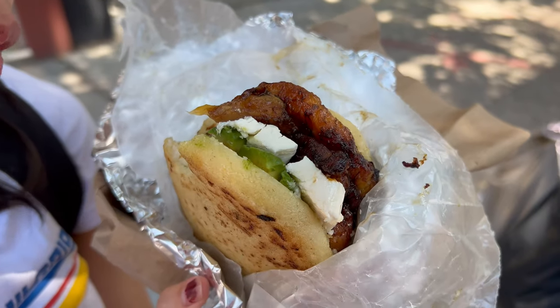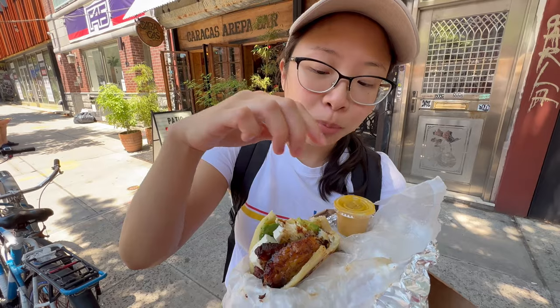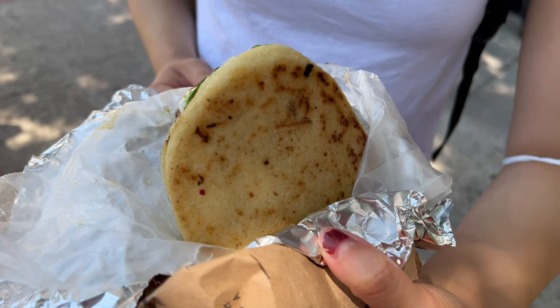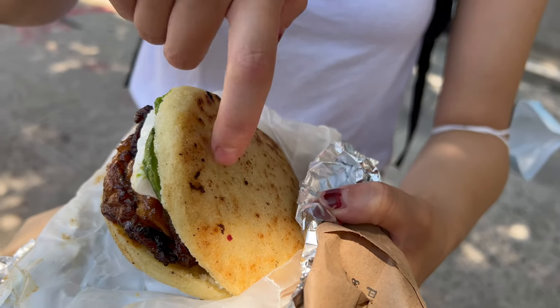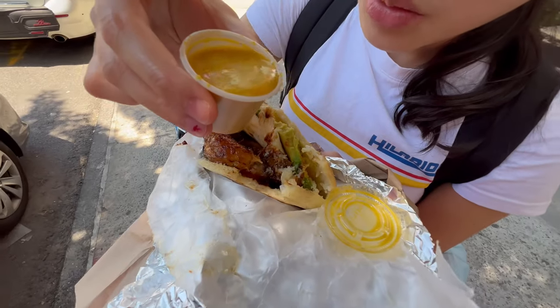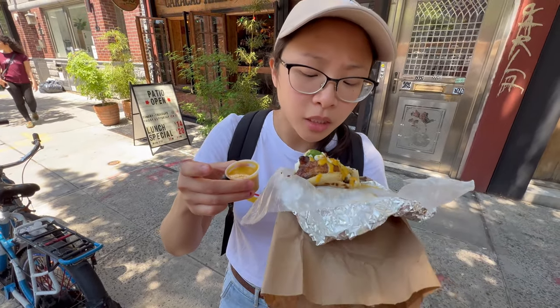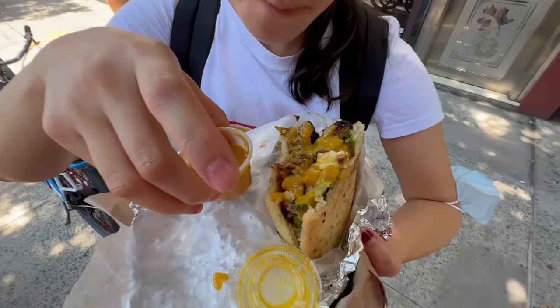Oh, that's a good bite. Wow. How is it? Very good. Plantains are very good. Plantains are nice and soft, really sweet. Avocados, perfect. The texture of the arepa itself is nice and crunchy. It goes well with the soft plantain. I'm not sure what this sauce is, but I'm going in. It's a little peppery. It's not spicy though. I would like this. That looks like a burger.